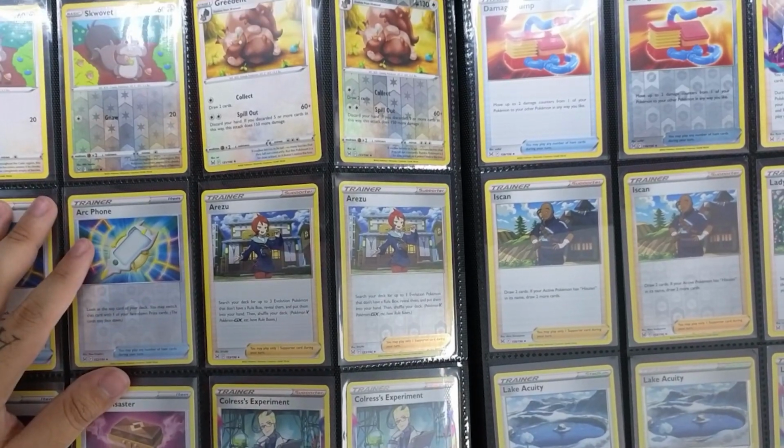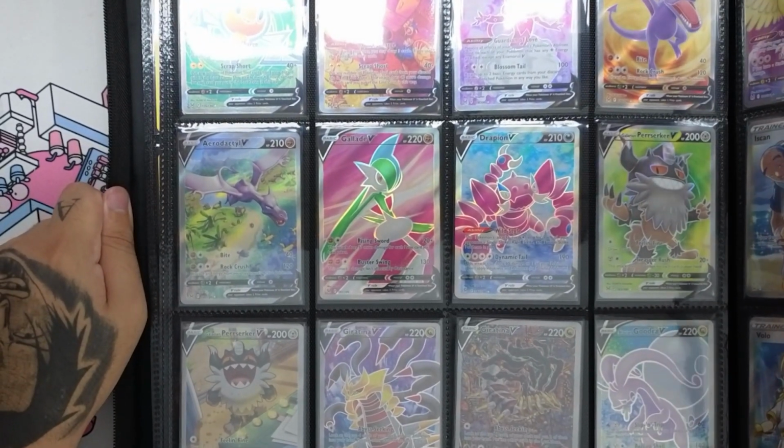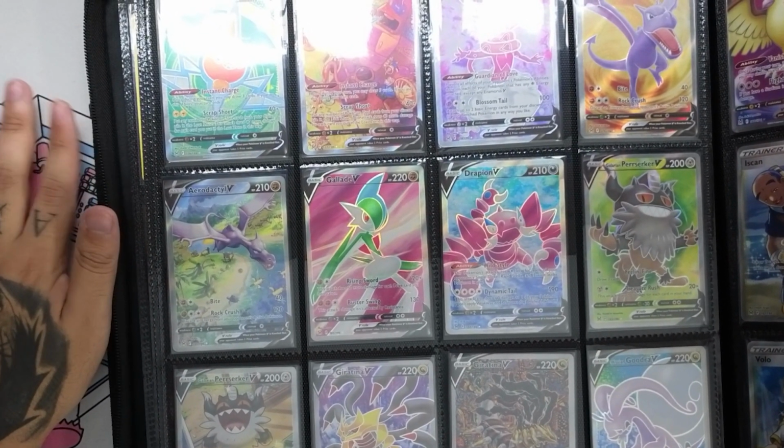You guys know what I'm waiting for. You guys know. Here it comes. Boom. The heat. This page on its own is probably worth around $400, maybe $500, honestly.